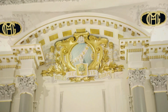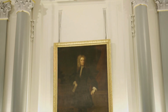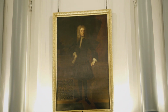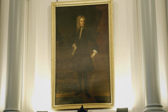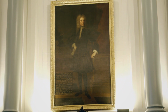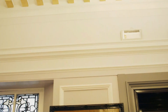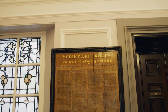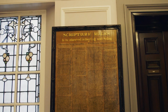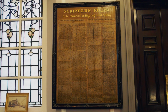The 59th Lord Dean of Guild, John Aird, elected in 1696, was said to have arrived in the city of Glasgow from Galston, Ayrshire. Between 1705 and 1722, he was also elected Lord Provost of Glasgow no fewer than 10 times. In 1695, he was also said to have commissioned William Waddell to paint the Scripture Rules Board. This sets out the rules for buying and selling of commodities in the city.